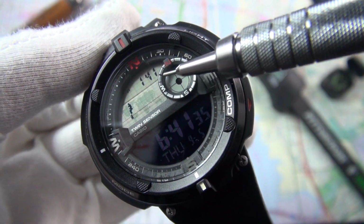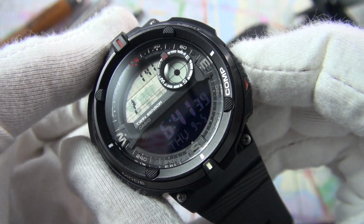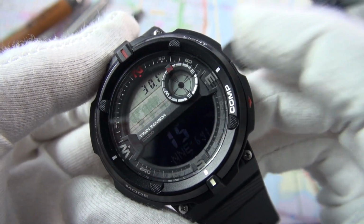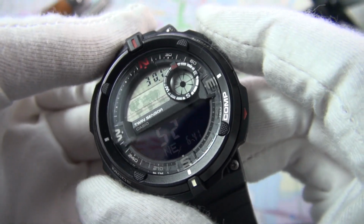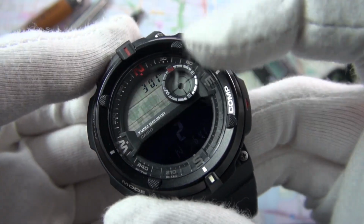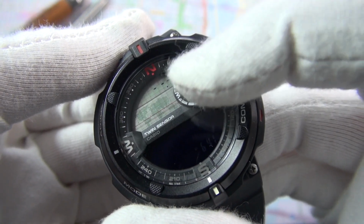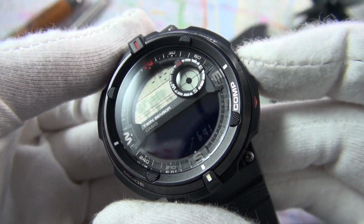Then you have this little compass display. If I engage the compass mode, you'll see there you go. You got 3 lines for north, and it's very accurate, and this will give you your temperature reading. So right now it's 30 degrees Celsius. You can change it to Fahrenheit.